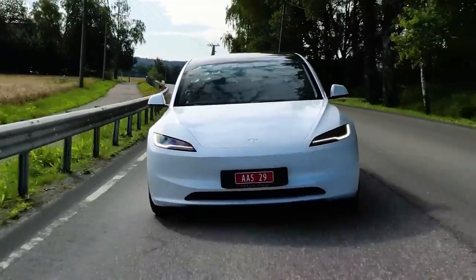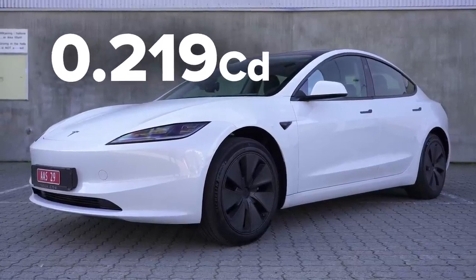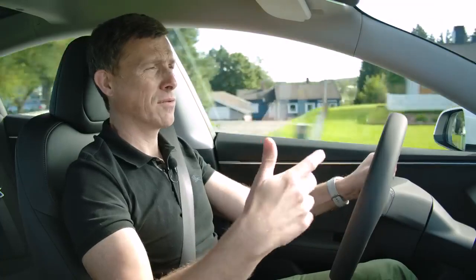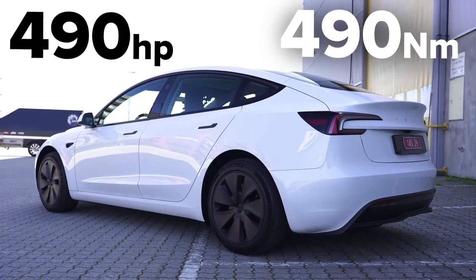Now, while Tesla has changed the look of this car, they've improved the aerodynamics. Apparently, it's now the most aerodynamic Tesla on sale. This is the CD figure, the drag coefficient of this car, and this is what it used to be. Now, that improves the efficiency, but also helps reduce wind noise. In terms of the motors, they're the same. So this is the dual motor car, so one up front, one at the back, and combined you get about 490 horsepower and 490 newton meters of torque.